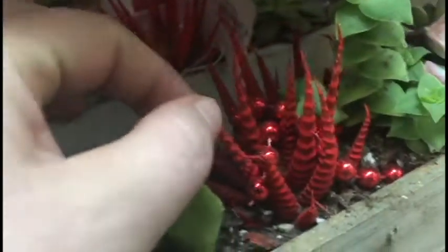Oh, and that's a shame. They have this nice thing and they painted the one in there. Oh, they did this Haworthia too. Oh, that's such a shame. All right, let's find out.